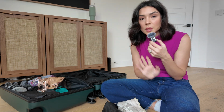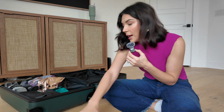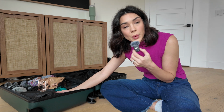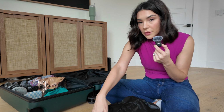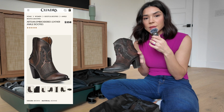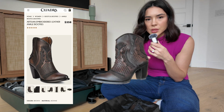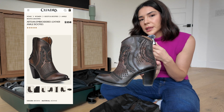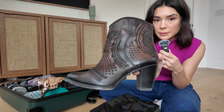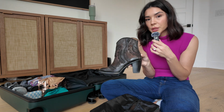And listen, I am not the girl to come to for fashion advice, okay? I have reached an age and an era in my life where I want to look cute, but primarily I want to be comfortable. So the next pair of shoes that I'm bringing are for more like nice dinners and things like that. These are like a leather bootie. I got these when I was in Vegas a couple of years ago from a store called Quadras. I believe it's based in Mexico, and these are real leather, stunning, gorgeous boots. And I love to wear these with a wide leg pant for dinner. So I am bringing these.